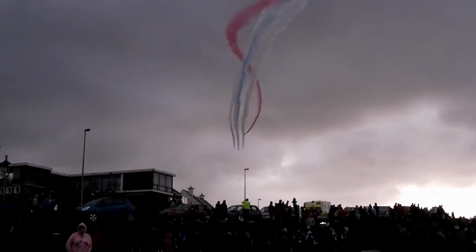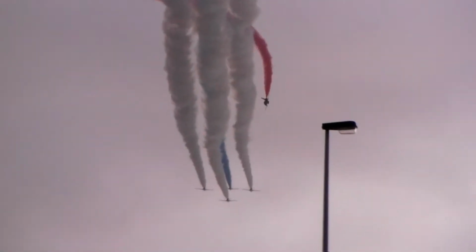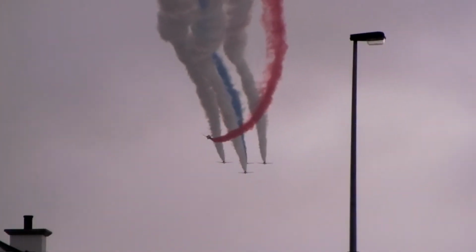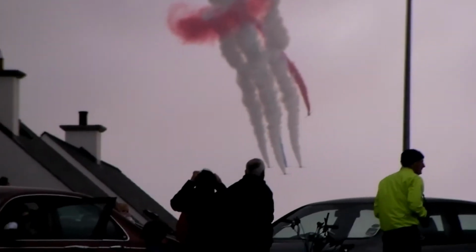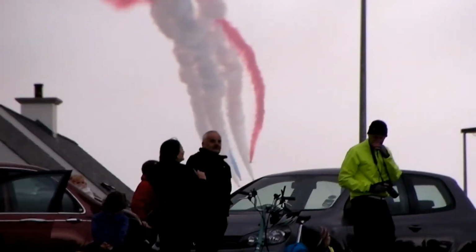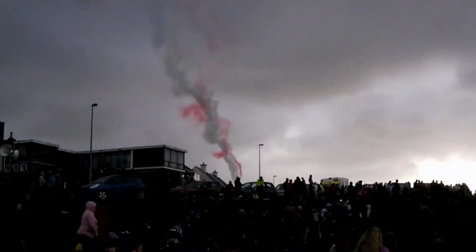Working very hard to maintain those rolls around the rest of the aircraft, and no doubt getting very dizzy. Now keep looking to your left for Gypo, one of my favourite manoeuvres. Here we'll see Red 6 and 7 fly upside down in close formation.